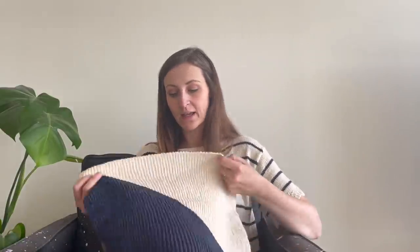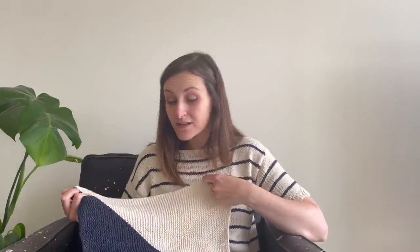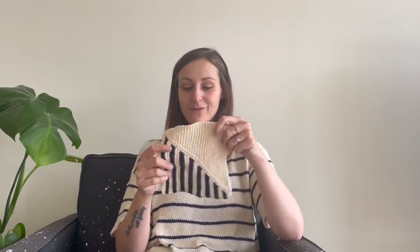And based on this, when I realized this was too big, I still had quite a lot of yarn left over. This, by the way, probably took me 6 to 8 hours, I think, of mindless knitting, though obviously the right size would probably be a lot quicker, though it would be the same amount of stitches, so maybe it would be the same amount of time. Anyway, based on this one, I cast on another one with my scraps.